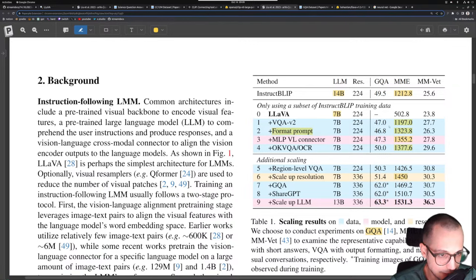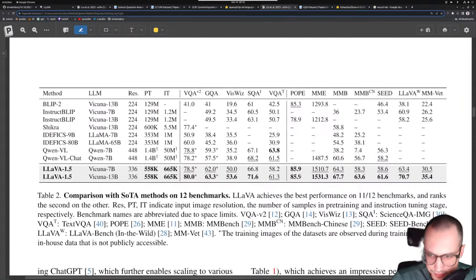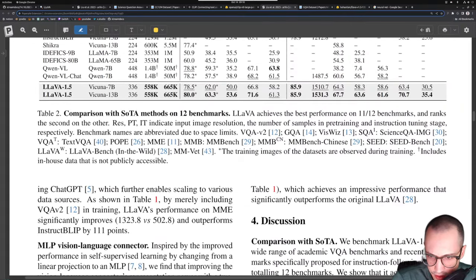So you can see how the format prompt takes it from a score of 47 on this GQA. I think higher is better on GQA. Oh, it actually makes it worse. Look at that, 46.8. Huh. It makes it worse at GQA, but it makes it better at MME. Okay, so maybe prompt engineering does matter. Merely including VQA V2, LLaVA's performance significantly improves and outperforms InstructBLIP.